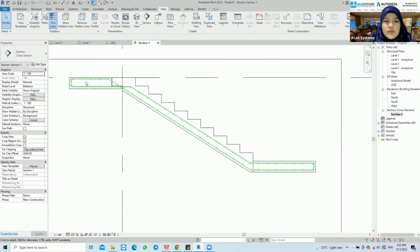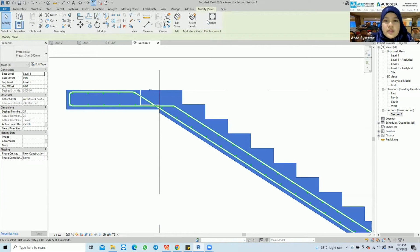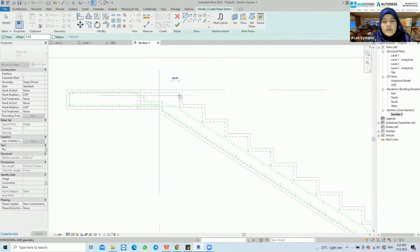Now I'm going to add one more rebar here. Sorry, going to zoom in a bit. Click the stair, click the rebar, click sketch, and start the rebar around here. Press escape, and add one more at 4 to 5 stair like that.